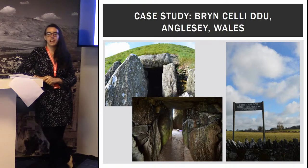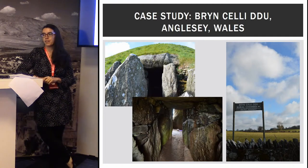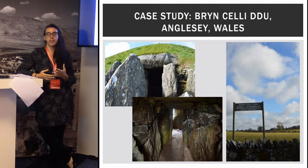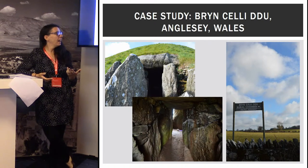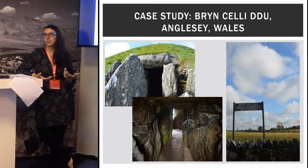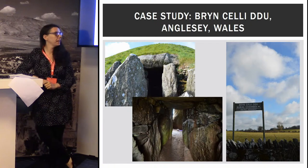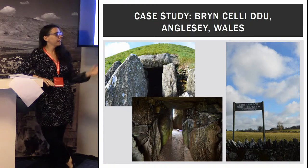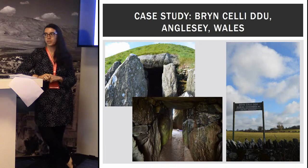And to illustrate that in a bit more depth, I've chosen to look at Brynkelley, which is a passage grave on Anglesey. It's a place I've got quite a long-standing relationship with. I used to go and play there when I was a kid because I've got family on Anglesey. It's one of the most well-known and best-preserved sites on the island. It's very easy to access, it's open all year round, and there's a nice car park with an almost processional way leading up to it now. You can go in at any time and have a look in there, it's always very open. So when you go, there's often lots of tourists.